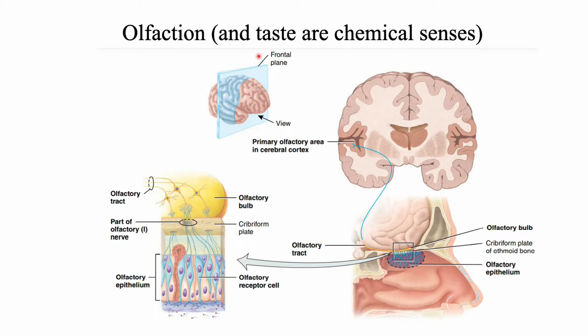Olfaction or smell and taste are both considered chemical senses, which means the stimulus is a chemical substance that will bind to a receptor.